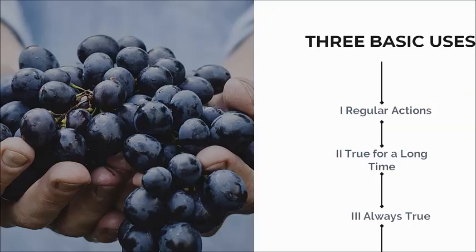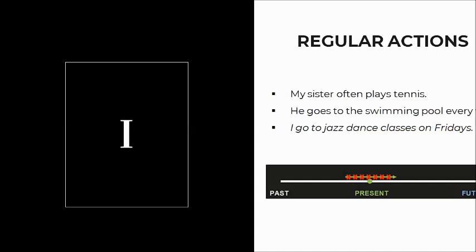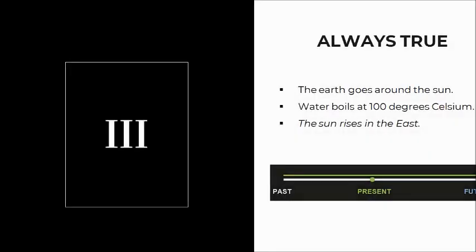So these are the three basic uses of present simple. First, it is used for regular actions or habits. Then for something that is true for a long time. We can also call them long-term situations, permanent situations. And also for something that is always true, or we can say that these are facts. So for example, the regular actions where we had these two sentences before, and also my example about going to jazz dance classes. Then the actions which are true for a long time are as follows, and also the one I said about myself, I'm a teacher. And then these facts are the third group.